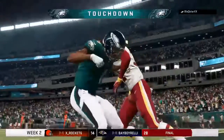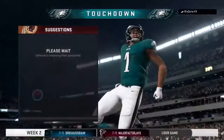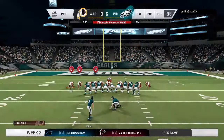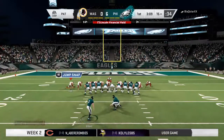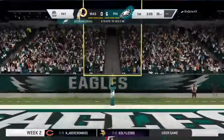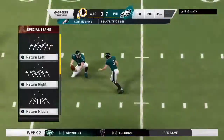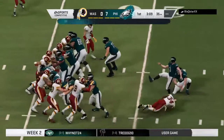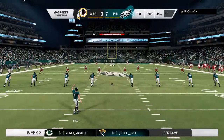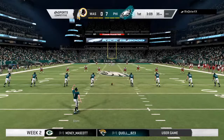Touchdown, Philadelphia. Jay Ajayi, his first touchdown here of the new campaign, as his guys are able to strike first here in this opening quarter. So they start this game just like they won. Opening drive touchdown, a nice run there to finish it off. Yeah, that's what we call an explosive run because of the distance. And being able to do that, that puts a little uncertainty in the minds of your opponent.